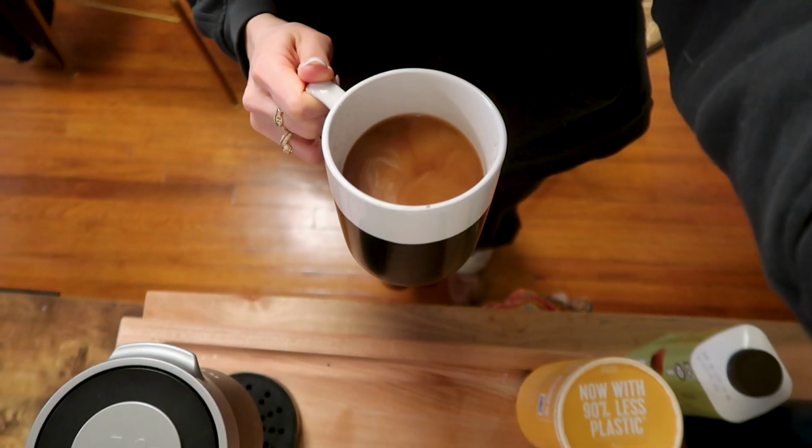And then also I finally picked up this creamer. I was doing a cold brew plus whole milk routine for a little bit, but I think I'm just gonna do black coffee and a splash of this now because I feel like I was ingesting way too much. That is gorgeous.